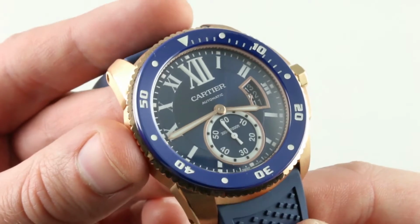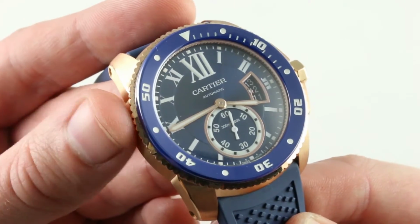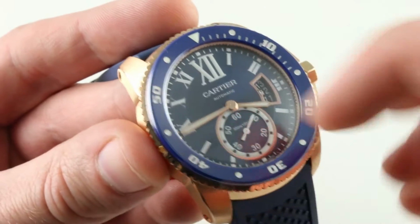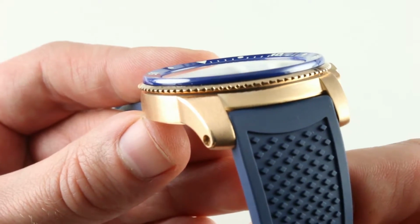Because there's also an ADLC Cartier diver, that is the black bezel. The black bezels are all amorphous diamond-like carbon. The blue is ceramic, and thus you have the scratch resistance of ceramic, effectively as scratch resistant as a sapphire crystal. Now, lines and style do matter.